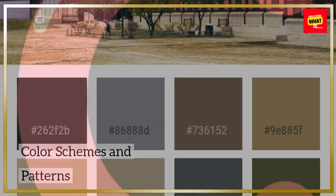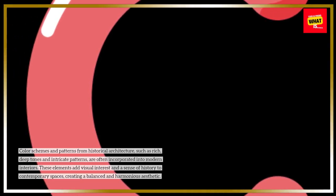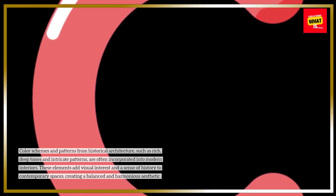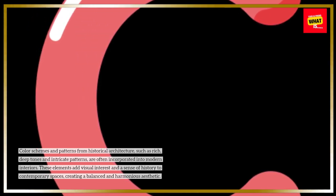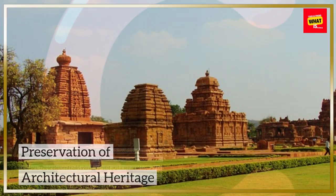Color schemes and patterns. Color schemes and patterns from historical architecture, such as rich, deep tones and intricate patterns, are often incorporated into modern interiors. These elements add visual interest and a sense of history to contemporary spaces, creating a balanced and harmonious aesthetic.